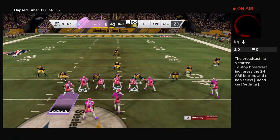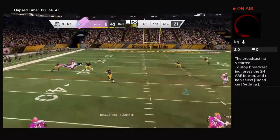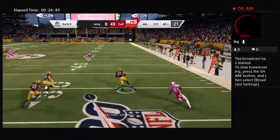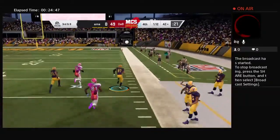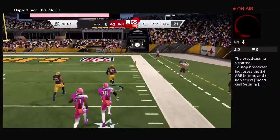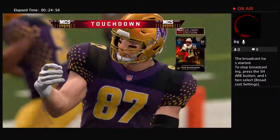7th play of the drive, forthcoming on 3rd and 8. Newton throwing again. Looking for Johnson, and it's intercepted. Picked off near the 29. Fights through, and now a crease. And he will take this one home. It's a touchdown.